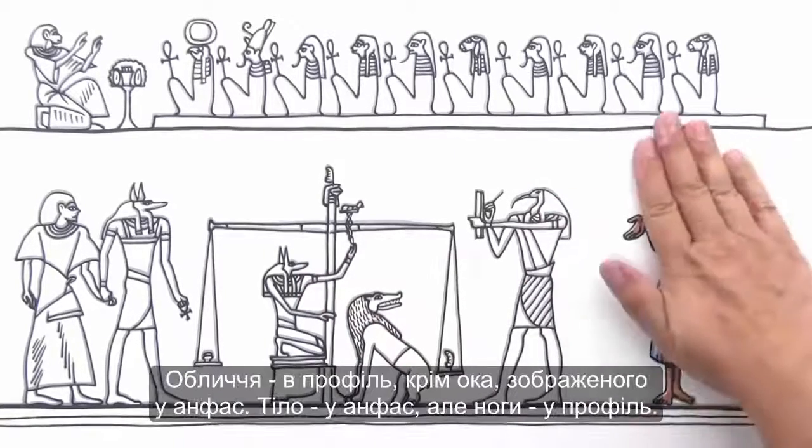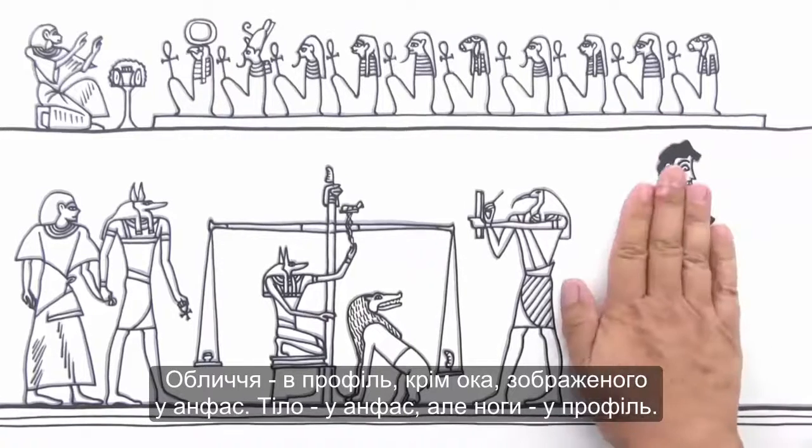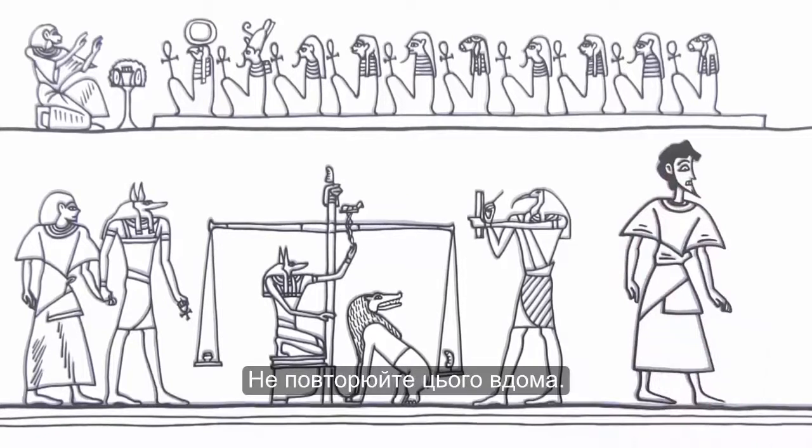The face was shown in profile, except for the eye, which was shown head-on. The body was shown head-on, and the legs and feet were twisted back into profile. Don't try this at home.